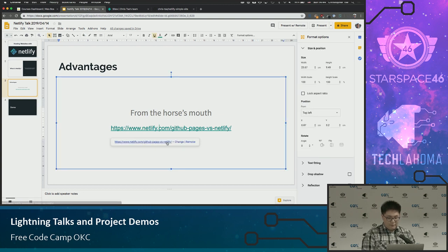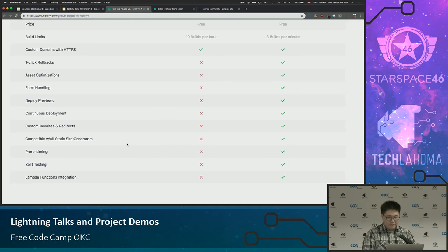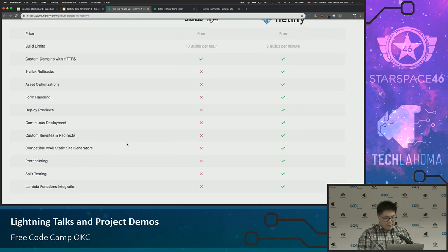Some of the advantages that I've found are, well, straight from the horse's mouth. We have this table here that shows some of the advantages, and two of the main points that I really enjoyed were the build limits and the form handling. With GitHub Pages, every time you upload the code, it doesn't build it right away, and sometimes you're not sure if you didn't just clear the cache right or if it didn't update yet. That's not a deal breaker, but it does get in the way sometimes. And for form handling, sometimes you'll have to write your own backend to handle the form, or you'll go through a service like FormSpree. Either of those are fine, but Netlify will handle it for you right in the place where you're hosting the website.